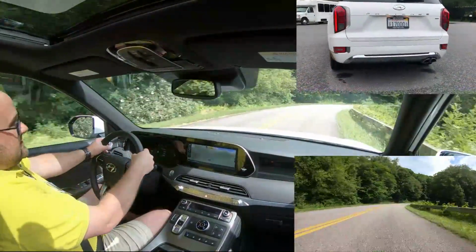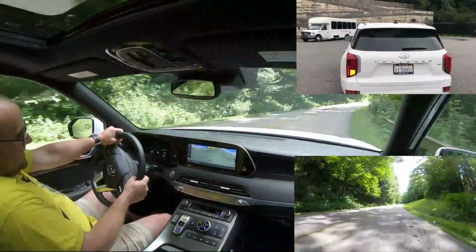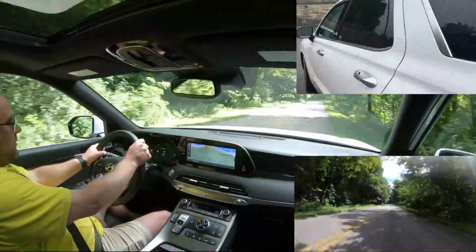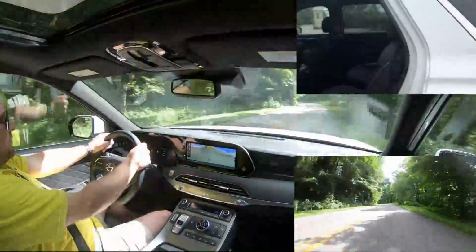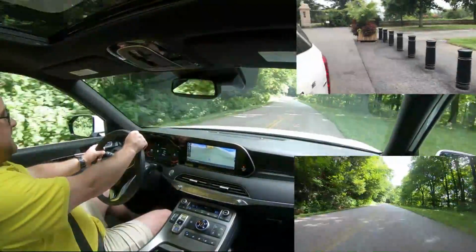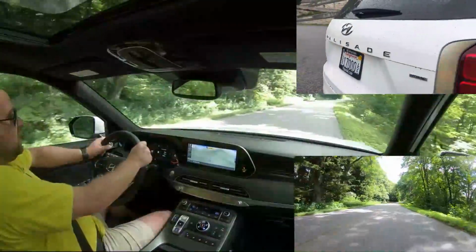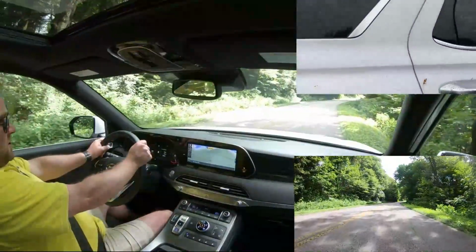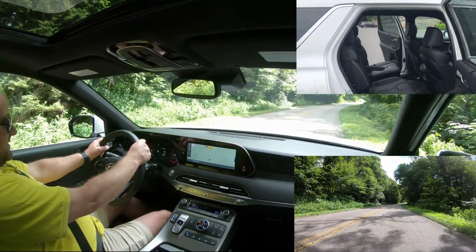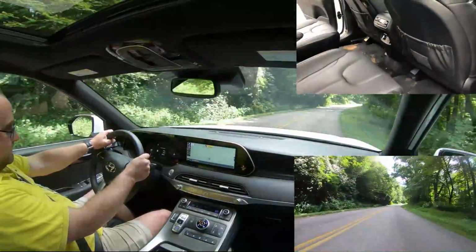But before driving Palisade, and actually even after driving it, after driving Telluride, the only thing I've been a little worried about is the power that's available. So standard power for the Palisade comes from a 3.8 liter V6, making 291 horsepower, 262 foot-pounds of torque. And that is standard across all the trims. So you get the base SE starting from about 32K, and then a mid-level SEL, and then up to this Limited that starts at like 44 and has everything. There's almost no options on the Limited.